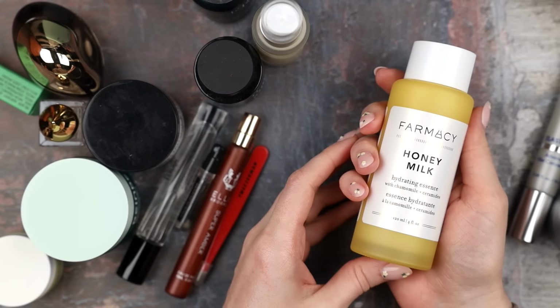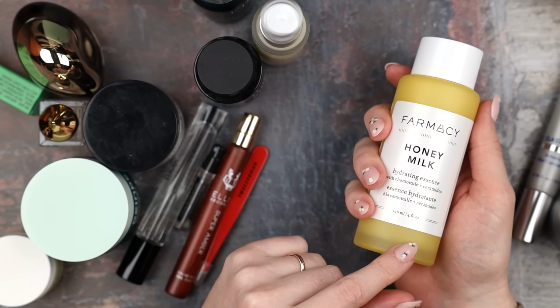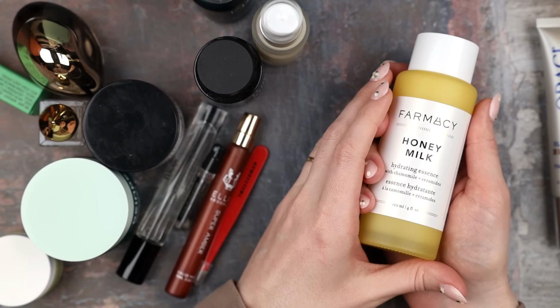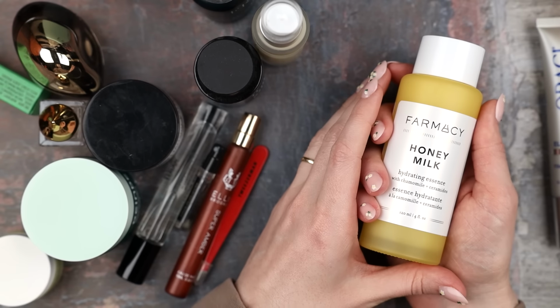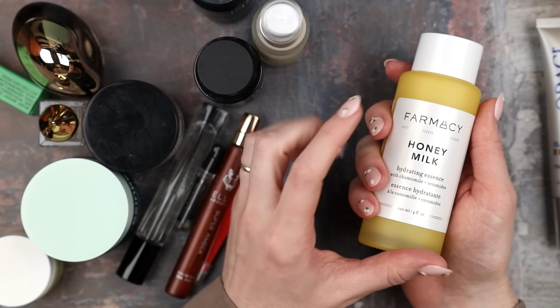Another skincare product that I've totally fallen for, the Pharmacy Honey Milk. I bought this. I realized recently that only using random skincare that was coming in PR wasn't doing my skin the best service. So I went out and got a couple of things that I really wanted to use and that I thought would serve my skin. This is one of them.